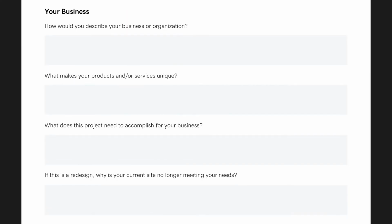Next is a section about their business. This one should be easy for them. The lead should know why they're coming to you and how their request will improve their business. There's always a larger goal than just creating a website, and that should come out here. The decision maker needs to be able to describe their business, the products or services they sell, what they're looking to do, and if it's a redesign, why their current site is no longer meeting their needs.